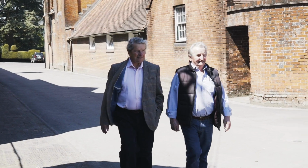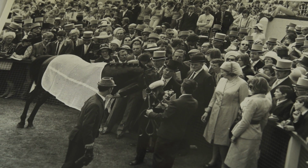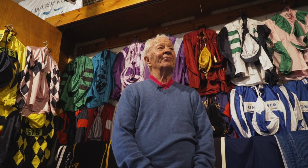The Derby is always the special race that any trainer would want to win. We used to cycle to the Derby from Shepherd's Bush. I thought he probably had a pretty good chance.